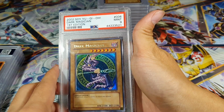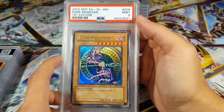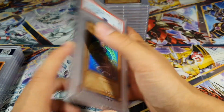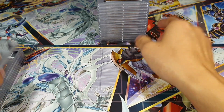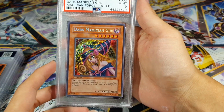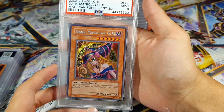So we have a mint 9 Dark Magician from Starter Deck Yugi. Really want this guy in a 10. Like, SDK Blue Eyes is a must, of course, but I think this is also a must in every series collector's collection. They should have one of those. We have a mint 9 on the Dark Magician Girl, Magician's Force. Very nice. Definitely off-center a little bit, top to bottom, so I agree with that grade.